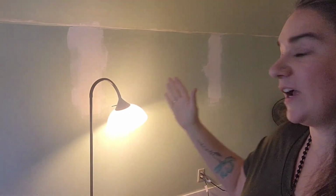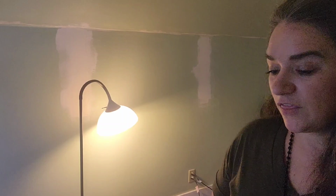This side is much worse. The brackets over here, they had actually liquid nailed and screwed these into the wall, so they were impossible to get off without tearing some stuff up. That was done yesterday. After my husband did that, we patched that all last night, and I just sanded that this morning really quickly. And now I'm going to get to painting.